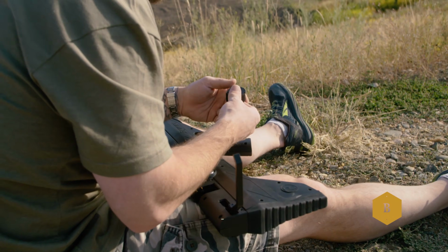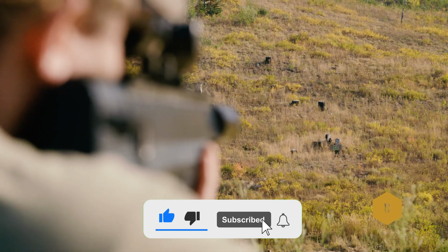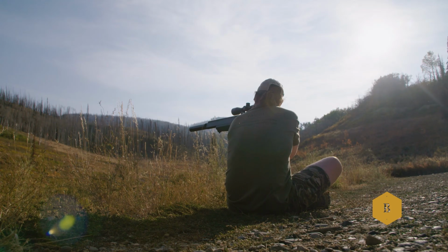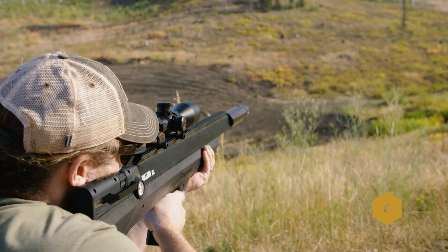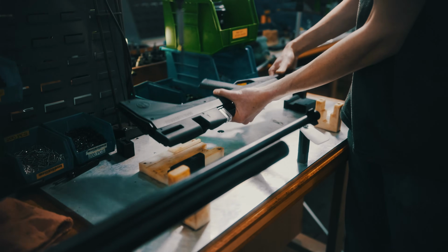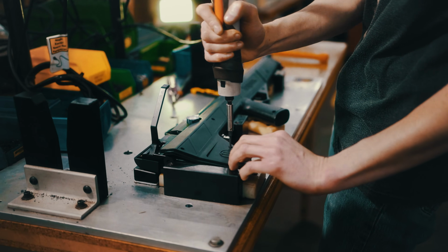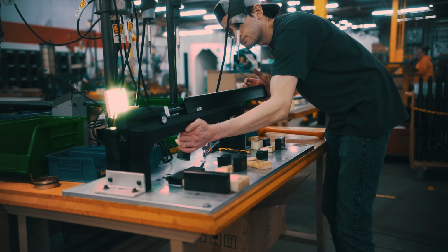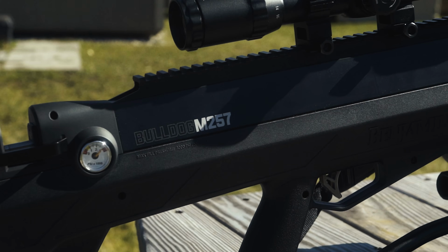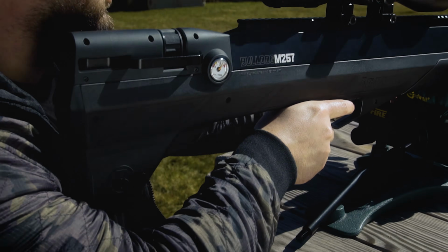This isn't just a big bore air rifle, it's a statement. Built on a bullpup platform, the Bulldog compresses full-size stopping power into a compact package. The 357 caliber delivers massive force, all while keeping the form factor tight and manageable. The reversible side lever bolt is a real treat for ambidextrous shooters like me who switch hands depending on position or shooting angle. This is one feature that actually lives up to the hype.